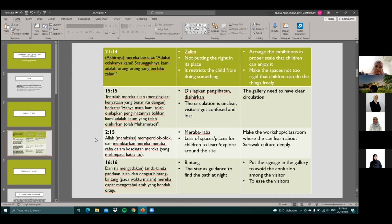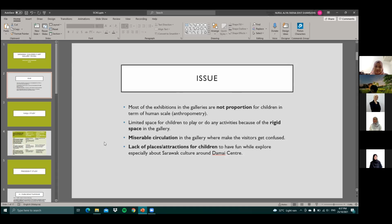Okay, another one is, we go to the second again. Like a place of attraction for children to have fun within the area, within the Damai Central area. You're talking about? Yeah, maksudnya kat situ macam banyak resort, just hanya untuk biasa-biasa je, bukan untuk kanak-kanak bermain. Gitu.